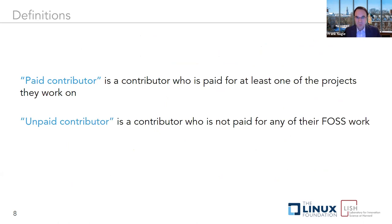Next slide. The last two definitions that we wanted to highlight before we dive in are the difference between paid and unpaid contributors. Again, multiple people contribute to more than one project, and in many cases, they're paid for their contributions to one project or maybe two projects, but they also work on other projects that they're not paid for. If you're paid for any work on open source, on any of the projects you work on, we consider you a paid contributor. And if you're paid for none of the projects that you work on, then we consider you an unpaid contributor.